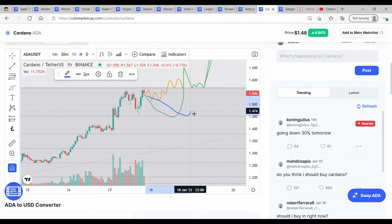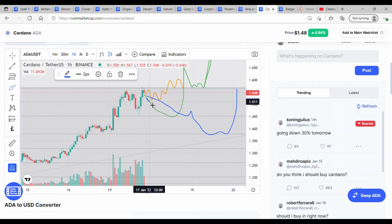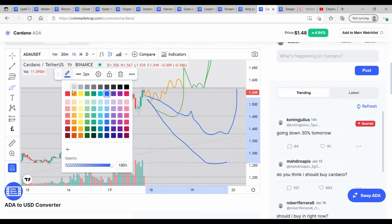145. If that doesn't hold, we'll come back to 138-ish before continuation. If the rug is pulled, which I really doubt, we could make it back to 125. That I'll mark red because I can't see that happening.